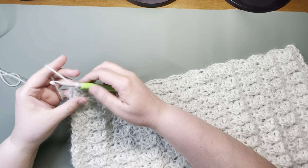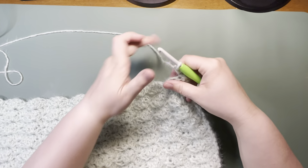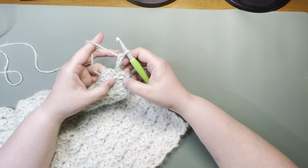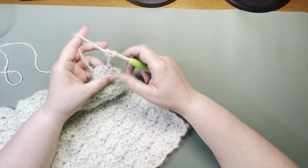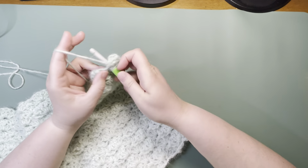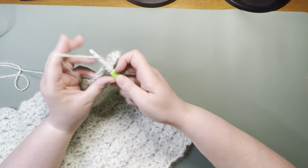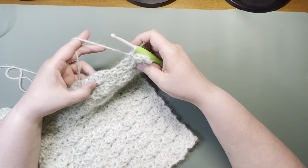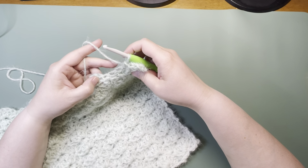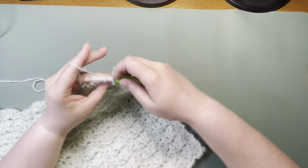Started here at the end, chain 3, flip it over. I believe it was 2 double crochet in the corner, single crochet, and then 1, 2, 3, 4 double crochet.